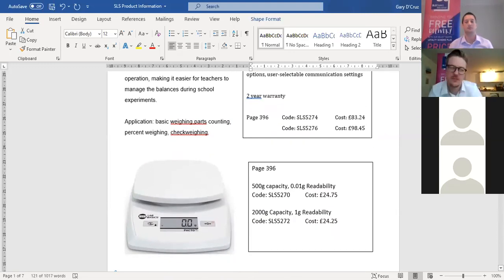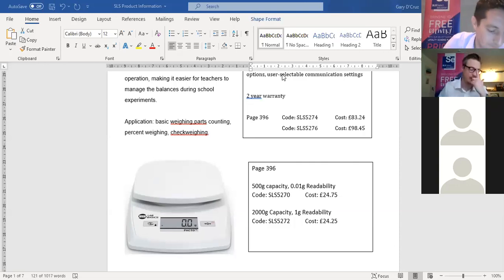Yeah, and we also do an even more economic version, which is often 0.01 and 1 gram resolutions, and they're even cheaper again. So you've got quite a range there. I mean, the 0.01, 600 gram, you'd be hard pushed to get one of the same spec for less than £100. Most are 100, 120. So this one is a really good quality, a reasonable price, a good price as well. I think it's one of the best in the market.